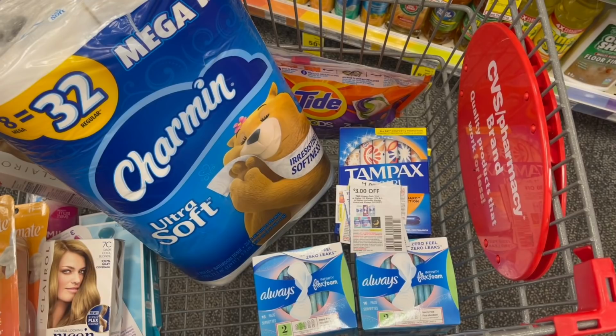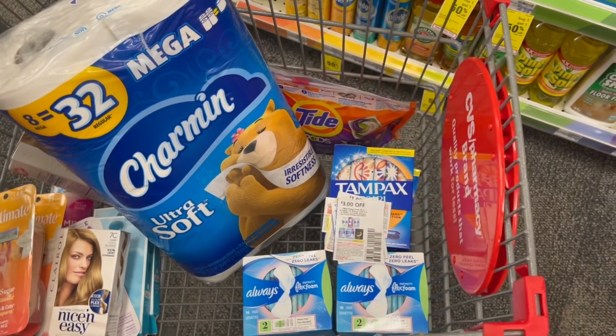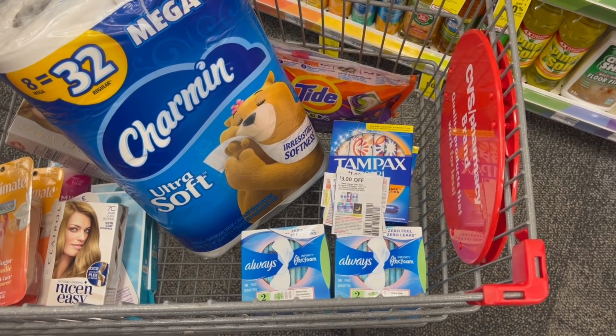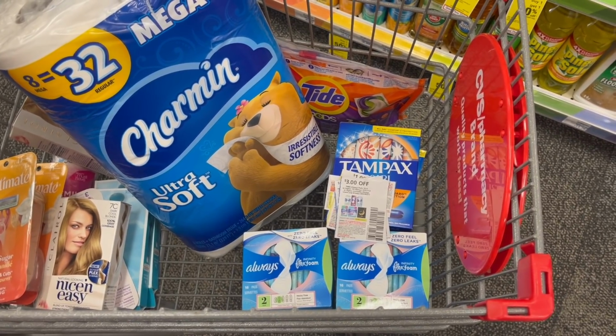So that is going to bring our total down to $7.93. We will get back a $10 Extra Buck, making all of these items free and a $2.07 moneymaker. That has not happened in a very, very long time, and not ever happened with Charmin. So I am so happy about this.